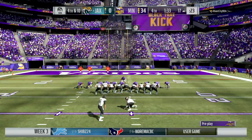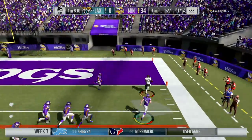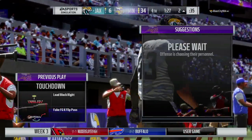Now a field goal try coming up here for... Oh, they flip it to the kicker. He looks like he's going to throw it. And it's complete. They're going to get the first. And he's across for the touchdown. Too little, too late. But he does get in for 6.